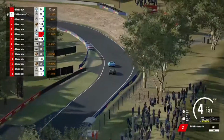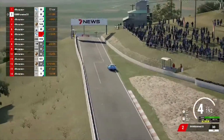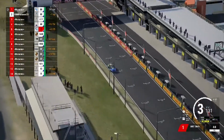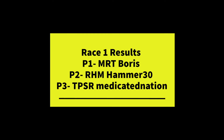He clips the wall, he's right over me, and he hits the bump, and bang, big snap of oversteer, and he's catapulted into the wall there. Meanwhile, Boris is having a nice trundle up on his own on the front of the grid, and takes P1. So the race results for the first race was Boris in first, myself in second, and TPSR Meditation Nation in third position. Very, very good, and a first podium for TPSR there, so big congratulations.